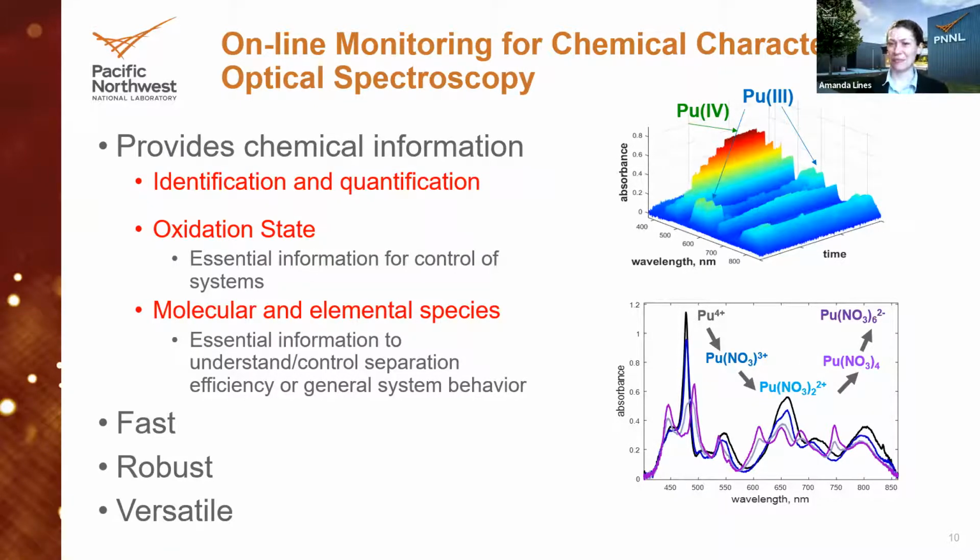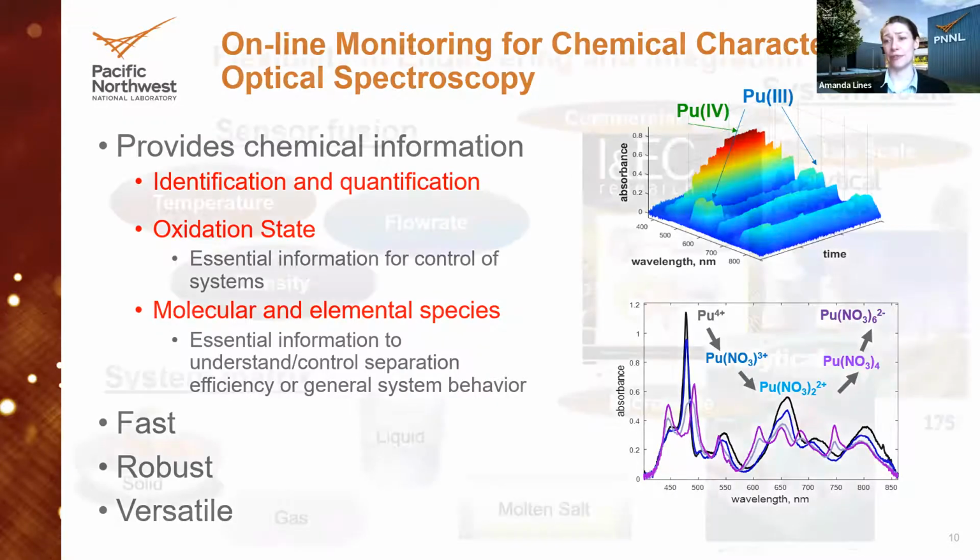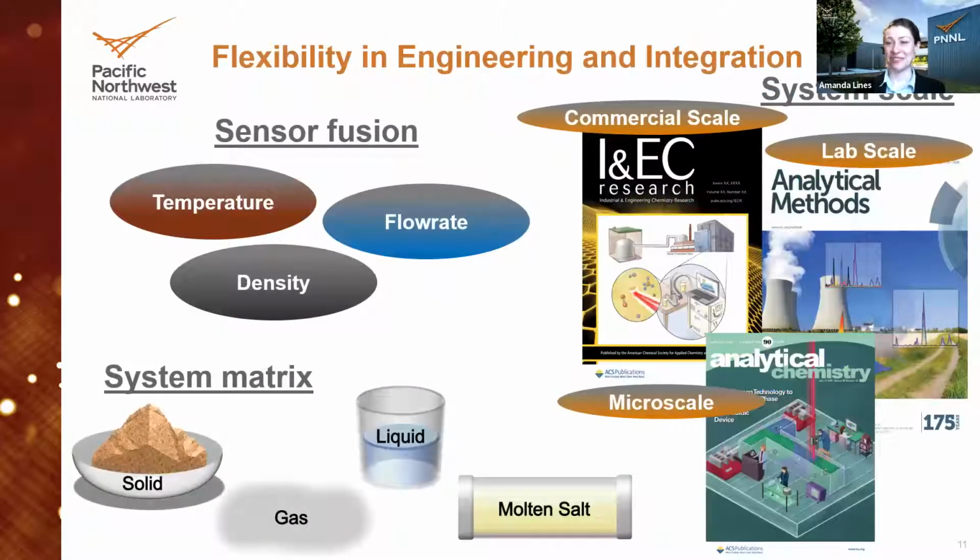You know, if we're thinking about getting our probes into these various nuclear material processing, we need probes that can stand up to it. They need to be fast, robust, and versatile. And I want to dig into this idea of versatility in particular, because that's really important for us. Again, earlier I mentioned our goal is to build tools that can be used throughout the entire nuclear fuel cycle. So that means we're looking at a lot of different process types, a lot of different schemes or conditions. So we need something that we can flexibly take into a lot of different process conditions to give us different types of information. And again, optical spectroscopy is ideal for this. You can take optical probes and optimize them to look at different system matrices.